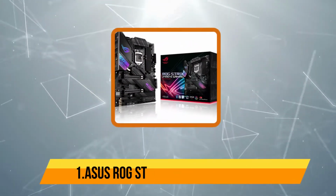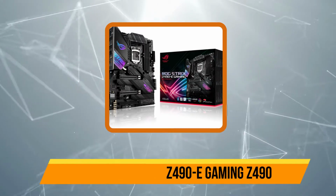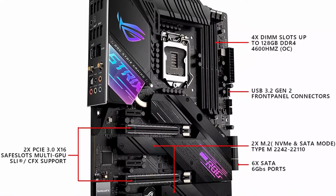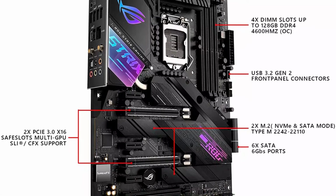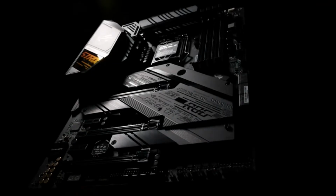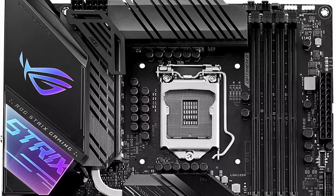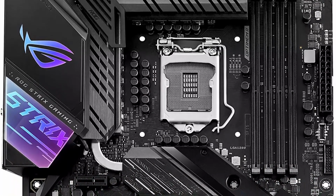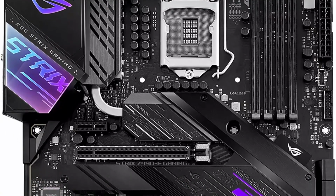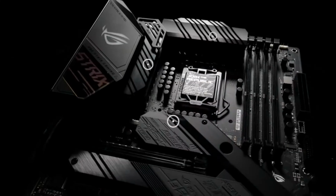Starting with the Asus ROG Strix Z490-E Gaming. Asus and its ROG lineup of computer components tend to offer high-end specifications for the best performance possible, which is also true for the motherboard for Intel 10900K given here. This is an ATX motherboard that uses the Intel Z490 chipset and the Intel LGA 1200 CPU socket. Other than its CPU support, you also get great memory support since it can be used with up to 128 GB memory at up to 4600 MHz.